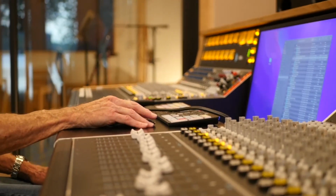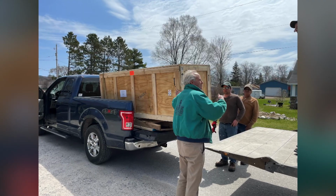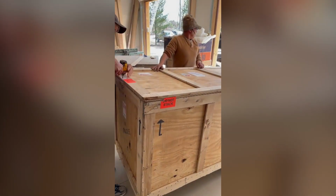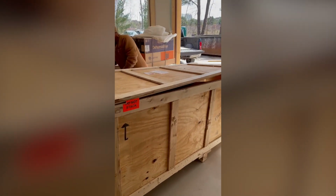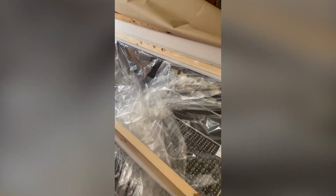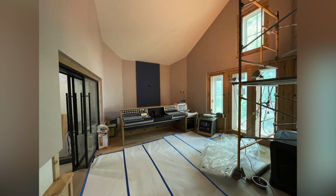Yeah, absolutely. You said it arrived all in one piece, right? All in one piece. Yeah. It was 96 inches in one piece, and hard to get in here. And the desk is about 1,000 pounds.